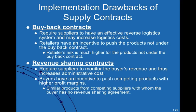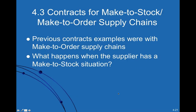once you have an environment where a distributor or retailer has multiple products that they're selling, or competing products, then you run some risk there. Revenue sharing contracts require suppliers to monitor the buyer's revenue and thus increase administrative costs. So you can't just trust what the retailer tells you about how much they sold. As a result, you want some information on what the actual revenues were, and you'd have to negotiate some way of being able to verify the actual revenues. Buyers have an incentive to push competing products with higher profit margins, similar products from competing suppliers with whom the buyer has no revenue sharing contract. So all these things provide limitations.